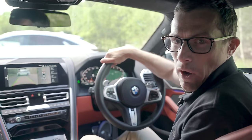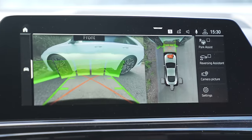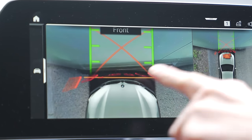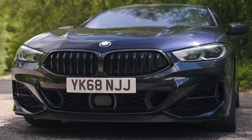Sorry. The all-round parking cameras are absolutely brilliant, and I love the way they do this thing where not only does it show you how close you are to the car, it then changes the view to a top down so you can get super, super close. It's awesome.